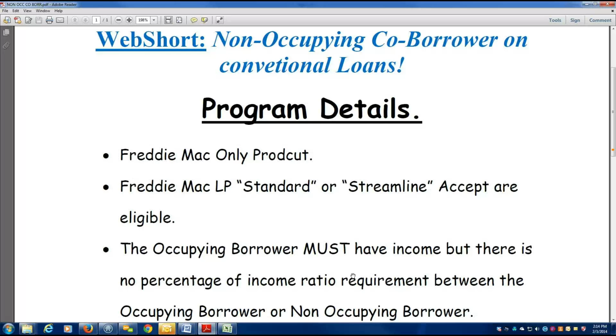It is a great product. It does help qualify loans either before you qualify them or even during the process if you had to add somebody because now something's come up that you need to qualify the borrower on.